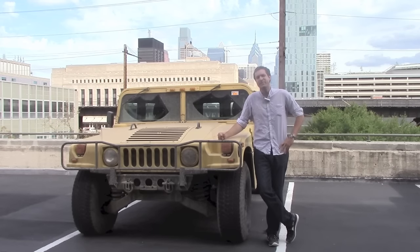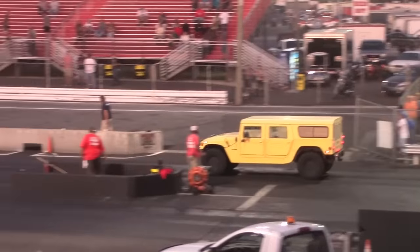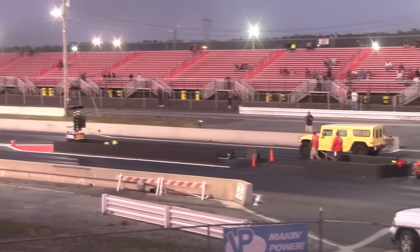So I lined up to try again. All right, here it goes. You ready, Hummer? Green! Yes! Yes! Go, Hummer, go! Go!